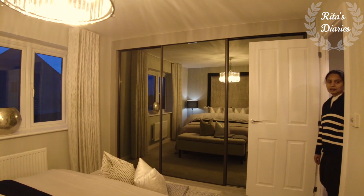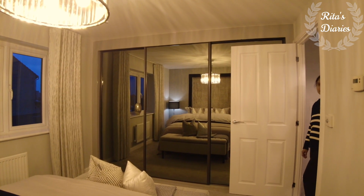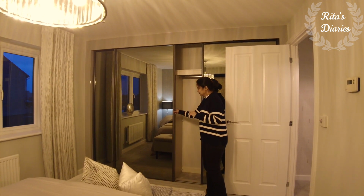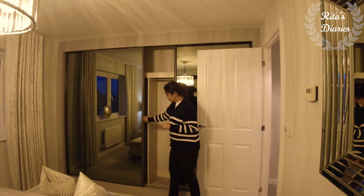Well, it's a nice bedroom and the space is given in length, and towards the front you can plan the entire wall with the wardrobes like this. So this was the first bedroom.